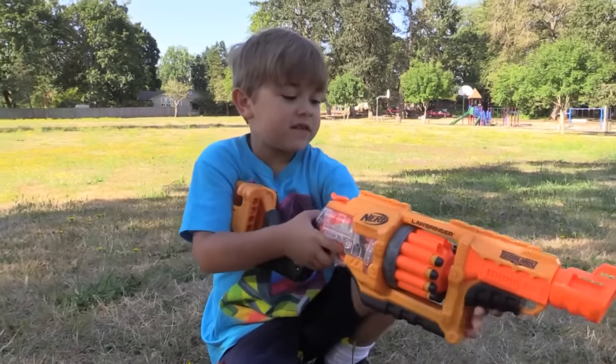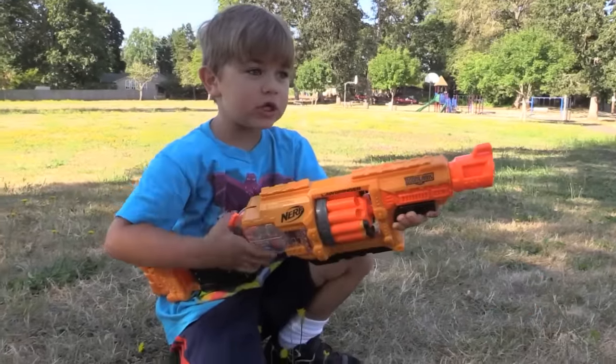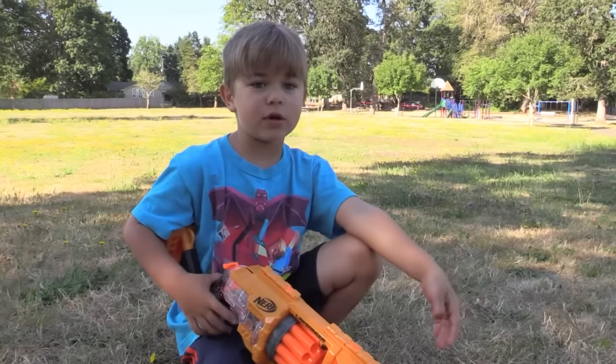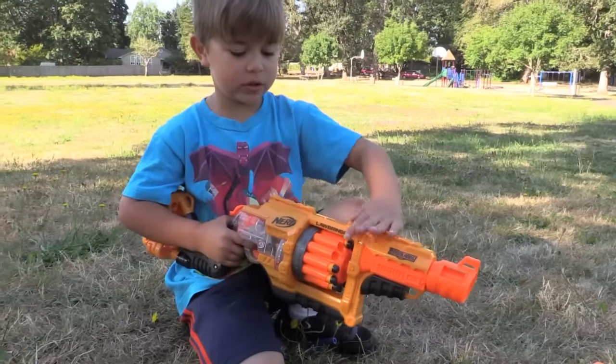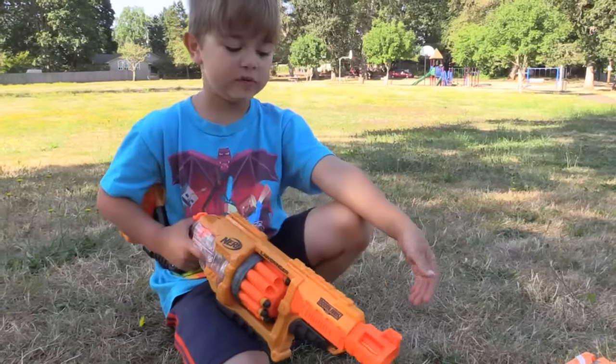So do you think this will be good in Nerf Wars for you then? Yeah, because it holds 12, you have 12 extra. And that's also another thing to consider. It shoots really quick. Once you get the hang of it, it's pretty much like a machine gun. You're not pulling something back or anything like that. It's really easy to shoot.